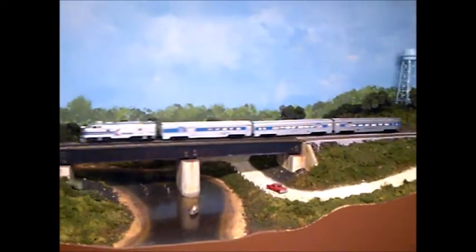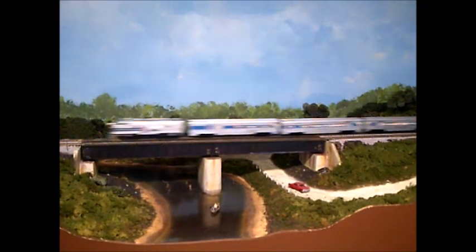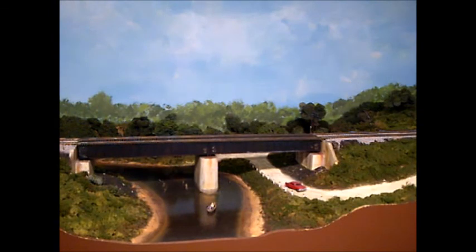Got those little rubber grippers and they don't always grab very well. Uh-oh. Got the conductor's got a headache now. Well, you know, they've been talking about getting this high-speed Amtrak through here for years now. So here you go.